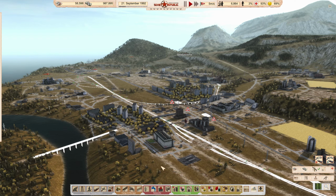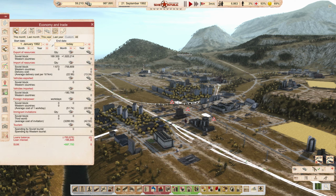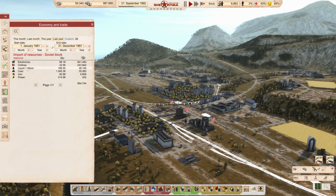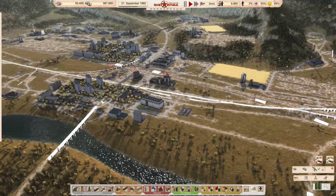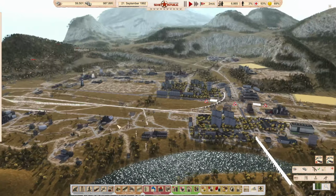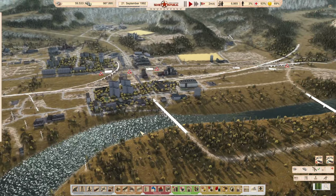This is Part 34. And today we're all about the plastics and the electronics. If we look at our economy and trade, we're paying off our loans, we're making a nice profit. We did the same last year. And our biggest import is electronics. So I want to start producing our own, just to cut out the import costs. I'm not too bothered about export.